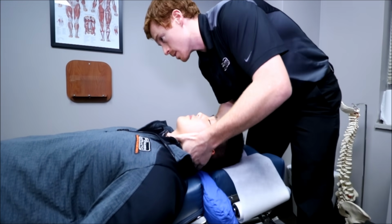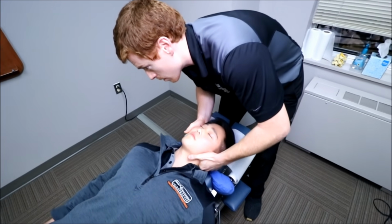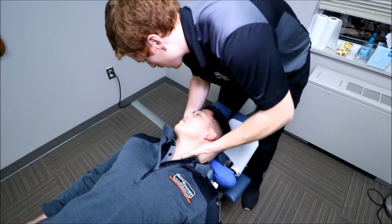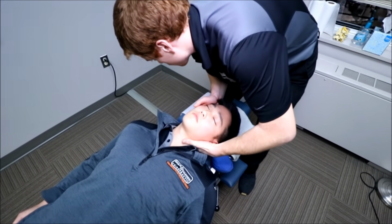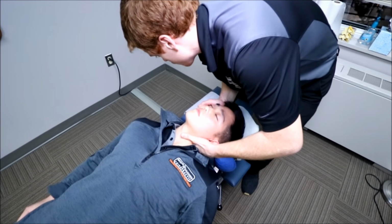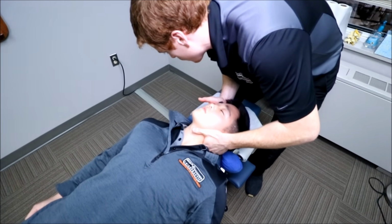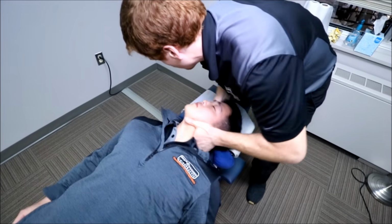Okay, so he's a little restricted in lateral flexion on this side. Not as much rotation, a little bit more lateral flexion. And around that level where we're having some of those symptoms. Good, relax your shoulders here. Good, so what I want you to do is push your head in my hand here. And relax. Good, let that shoulder drop in. Good.